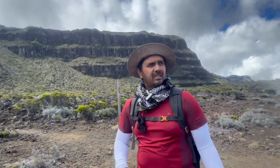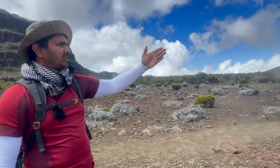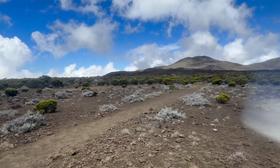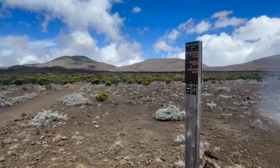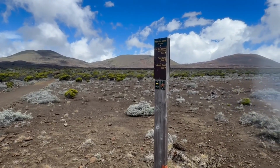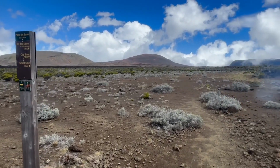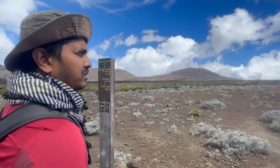Now here is an intersection. If you go straight you can go to that volcano, but we're going to take the right to go to that street where we parked our car and where our hiking will end for today. And you can see it is 2250 meters high from sea level.